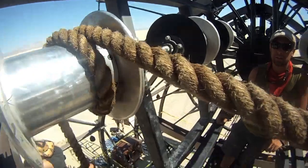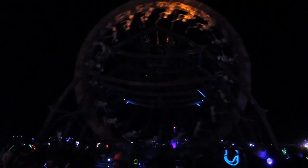Charon is fully powered by people. The custom powertrain requires a minimum of 12 people working in unison to produce what can only be described as a mass hallucination.